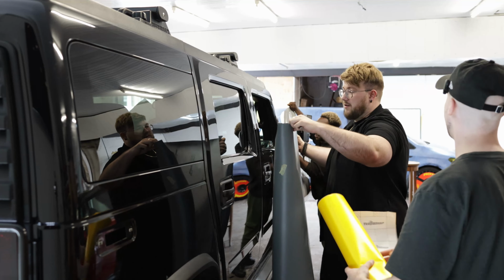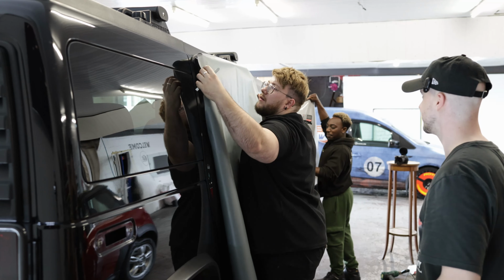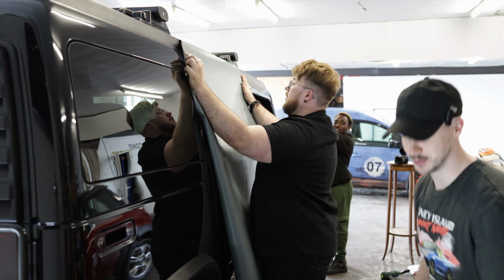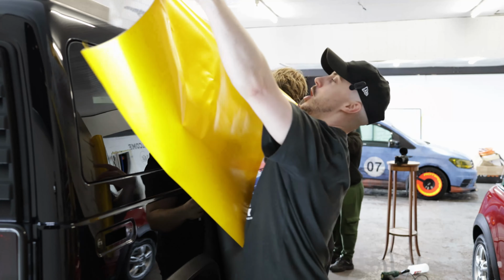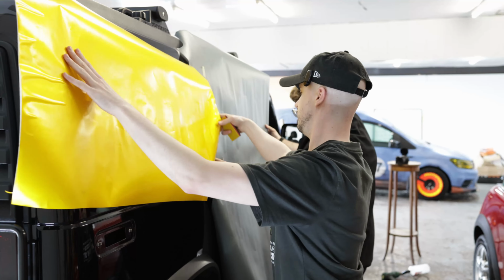Hold on, wait, whoa, boys. We're doing a Le Mans start, okay? Yeah, hang on. You can't start with the wrap on the car. Say stop! Oh God, we're starting. Okay, we're starting. Go! And so the challenge started, and Jonny very quickly realised he was out of his depth.